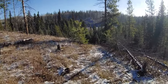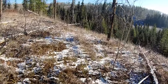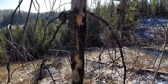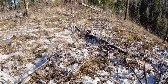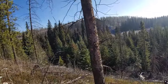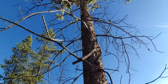A tree that's just covered in bear claw marks. See? I don't know if the sun's blocking it, but the fire came through, the bark's falling off. Let's check out this next tree. Tree has bear claw marks all the way up it. So a bear climbed way the hell up there.